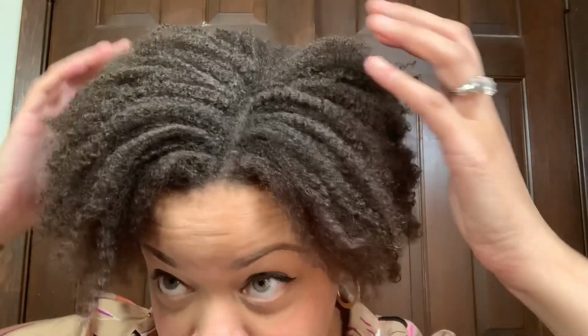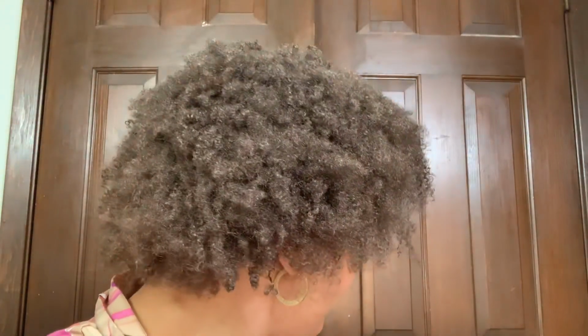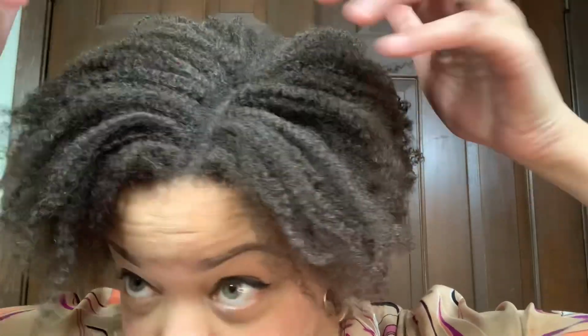What are we on now? Day 6? Day 6 hair. More frizz, of course, more shrinkage, but still definition, right? My day 6, I'm not sure. I go back and forth.